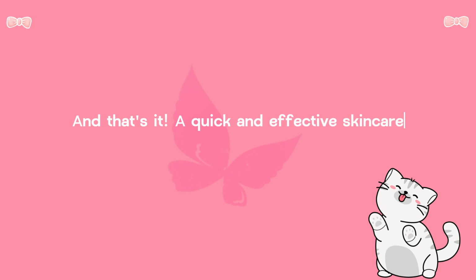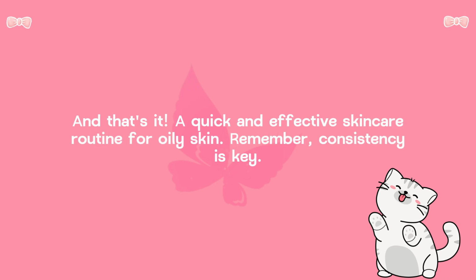And that's it. A quick and effective skincare routine for oily skin.